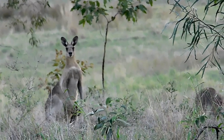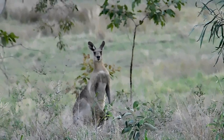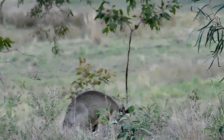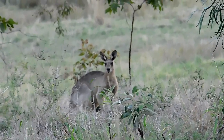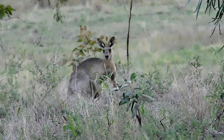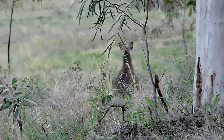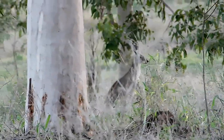Kangaroo, you watching me, are ya? You watching me, buddy? Pretty sure that's the male there. He's a little bit bigger, but he's not a full-grown male by a long shot. But he's big enough to have his own little family. That looks like the female, and there's the younger one.